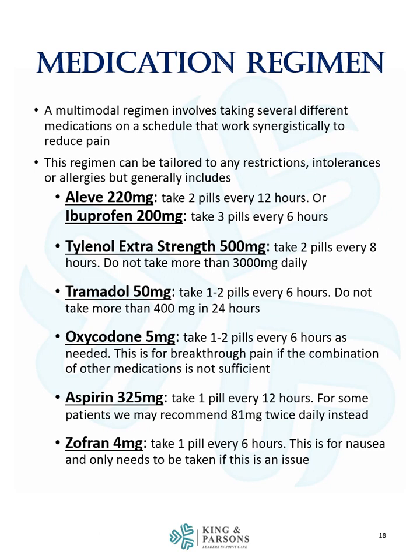A multimodal regimen involves taking several different medications on a schedule that works synergistically to reduce pain. This regimen can be tailored to any restrictions, intolerances, or allergies, but it generally includes the following: a non-steroidal anti-inflammatory medication such as Aleve, 220 milligrams, 2 pills every 12 hours, or ibuprofen, 200 milligrams, 3 pills every 6 hours. Tylenol extra strength, 500 milligrams, 2 pills every 8 hours, not to exceed more than 3,000 milligrams or 6 pills daily.